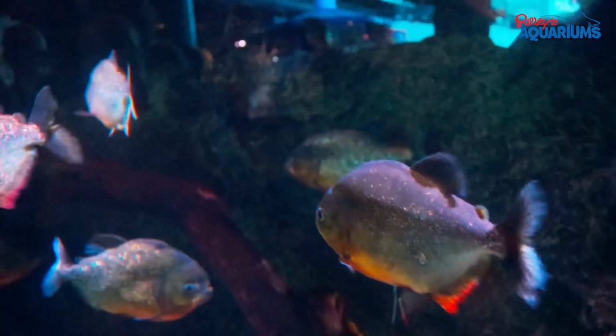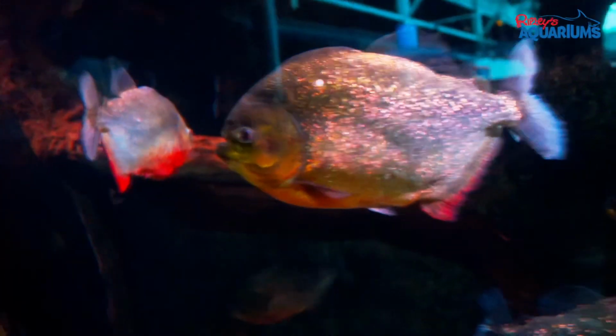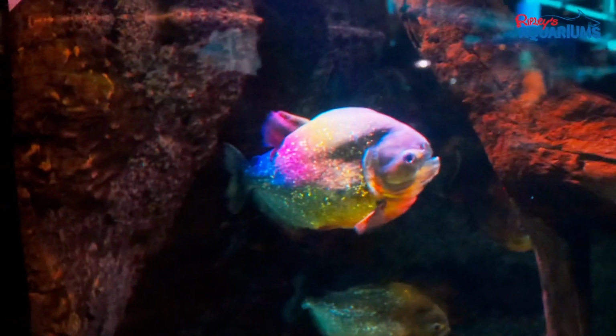Now, contrary to popular belief, a piranha is not always going to be a threat to humans. Apparently, they're only a threat whenever food is scarce, and then they travel in schools that can destroy a human.